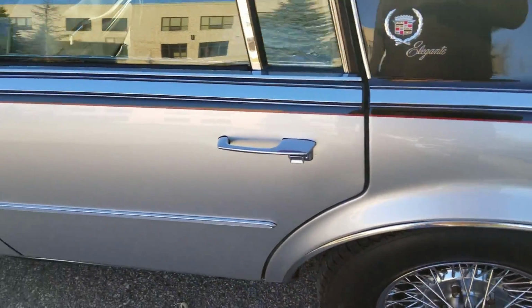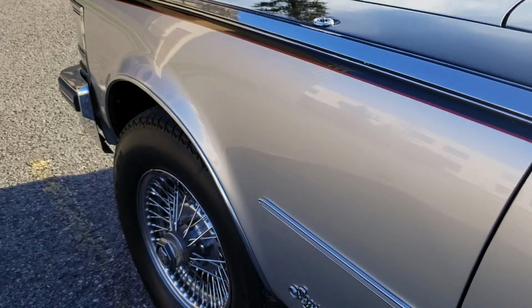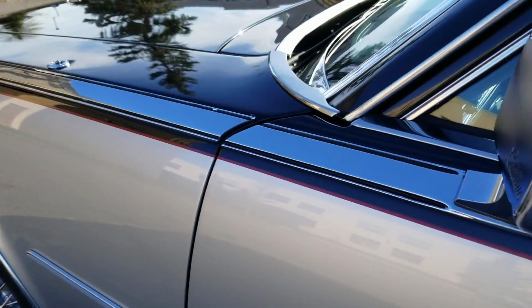Chrome moldings, typical. You don't see many pinstripes anymore, and I don't know why. I really like that red pinstripe on this. I just think it really works nicely.